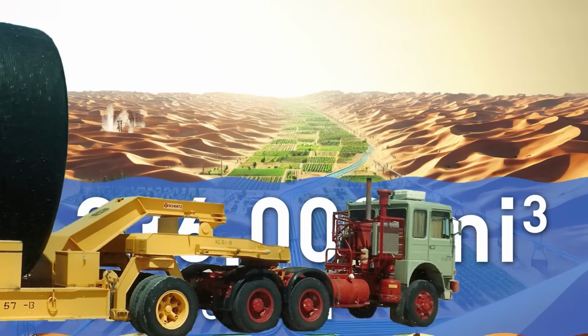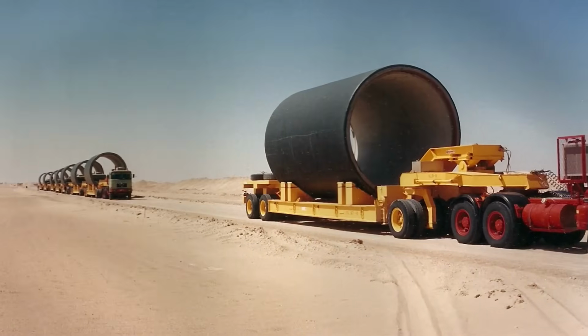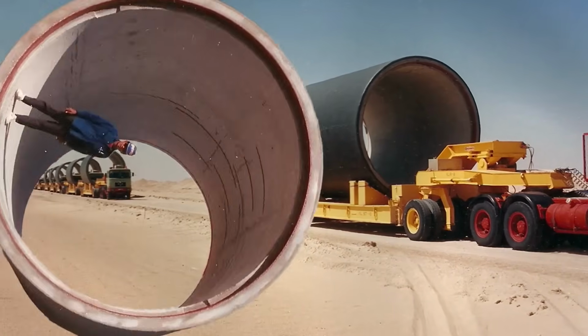Just look at the pipes transported when it was being built. It's the world's largest irrigation project. No wonder it's feasible to thrive in the Sahara today.